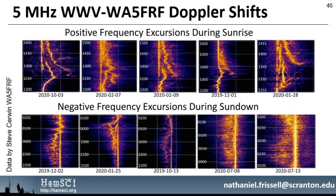Here are more examples of this from Steve Serwin, WA5FRF, listening to 5 megahertz WWV from Mica, Texas. On the top are 5 examples of recordings at dawn, and on the bottom are 5 examples of recordings at dusk. And look how different every single one of them are. It's beautiful. And you get this multipath mode splitting, where sometimes you get these really discrete different traces, sometimes you get this kind of spread or diffuse behavior. You can get these little traveling atmospheric disturbances on here.